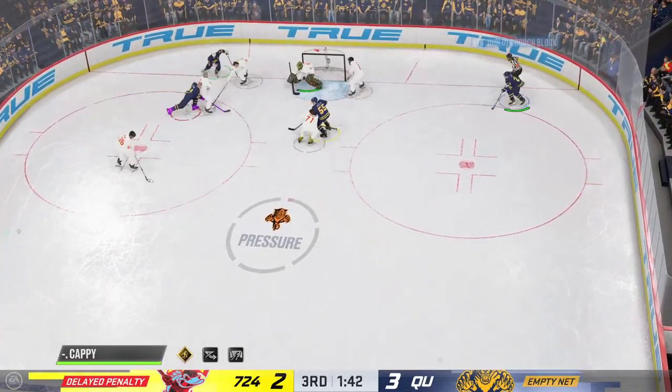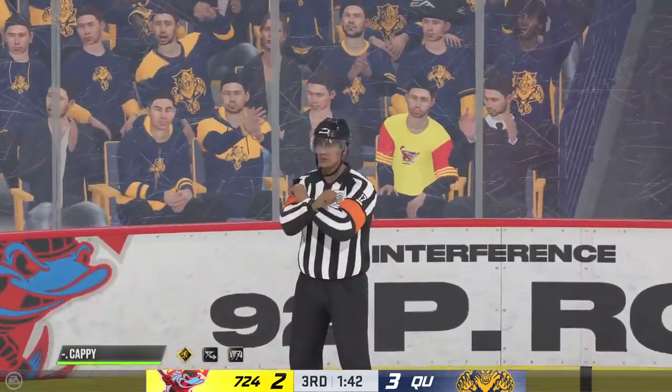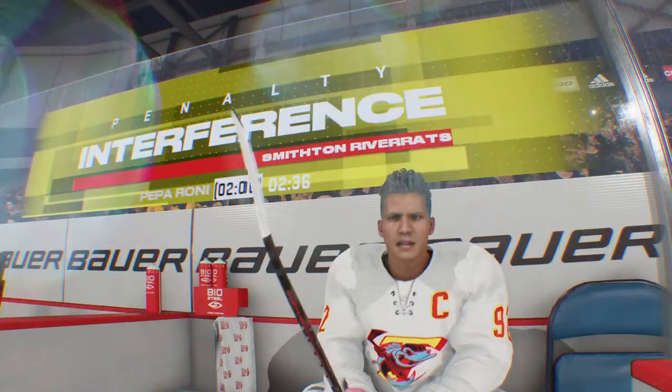Connecticut's number one line has been dominant tonight, James. They've been in the offensive zone. They've created a ton of opportunities, and they're a reason why they're in the lead. Just when the coach is likely thinking about pulling the goalie because you're down by one, you take a penalty. Tough call.